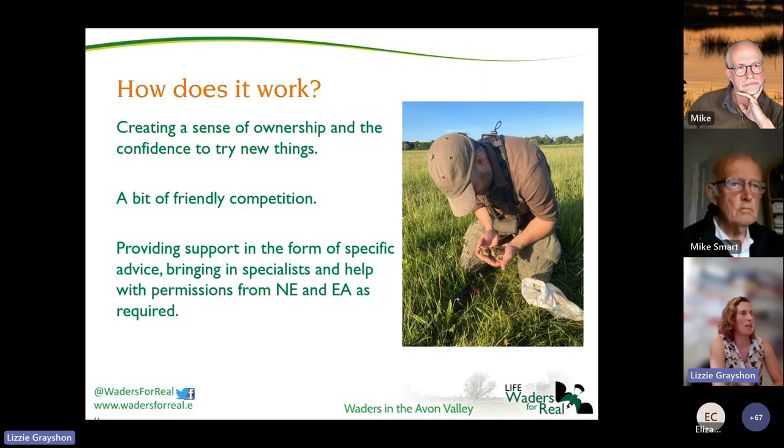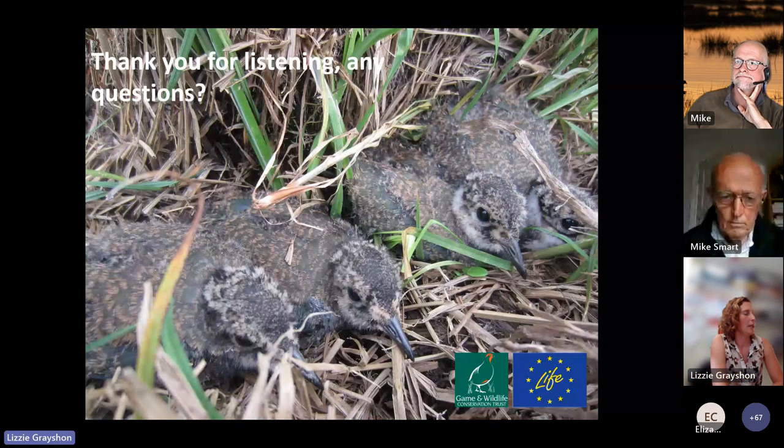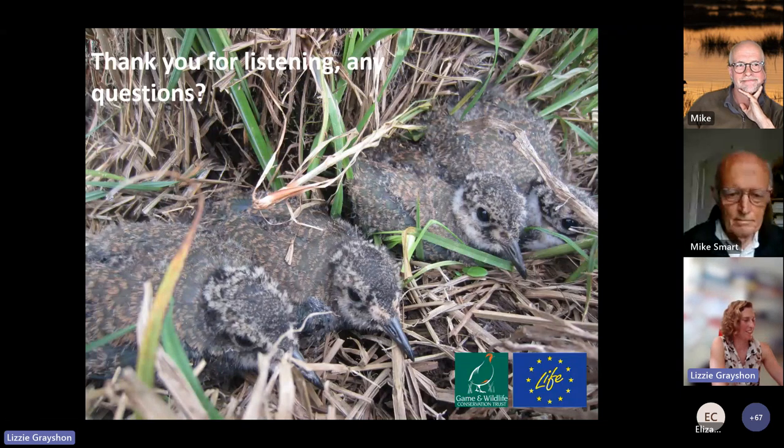And then my role is to support this. We can bring in different specialists, and I can provide a good connection between the farmers and Natural England and the Environment Agency, and make sure that everyone's got all the right permissions to do all the bits they want to do, and to make sure there's not going to be any negative impacts to any of the work for specific species. So that's me. Thank you very much.